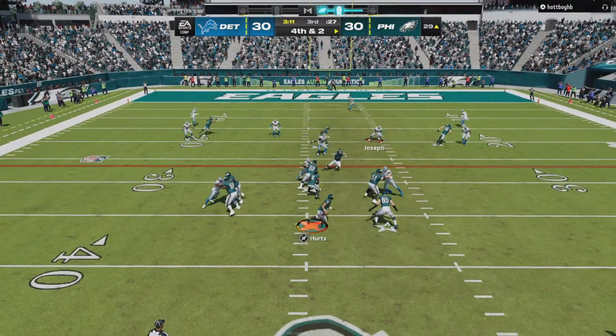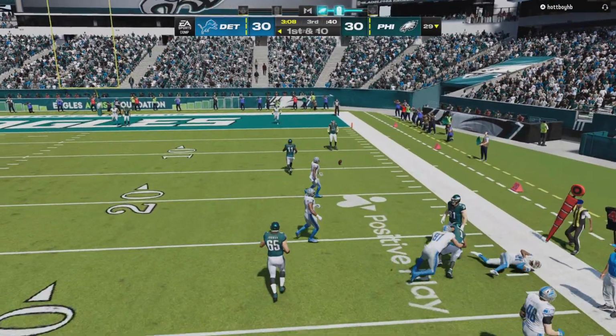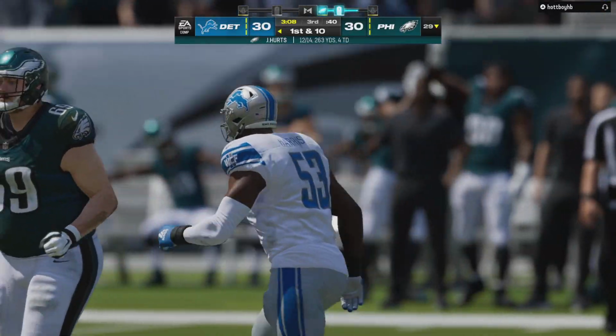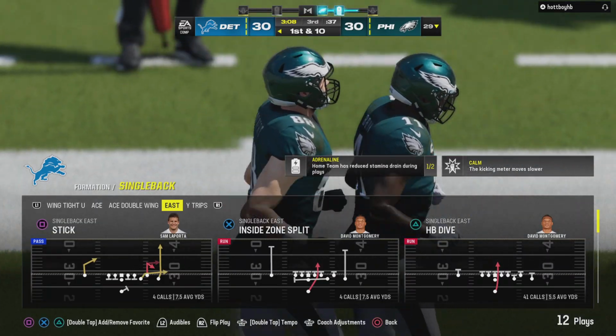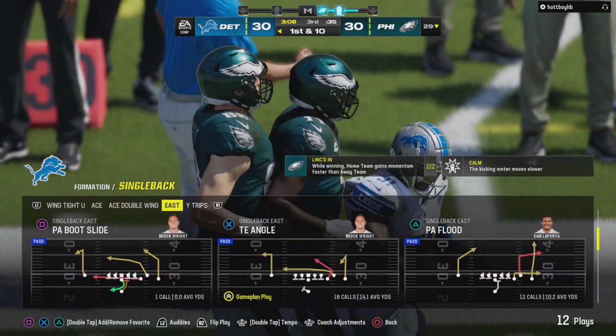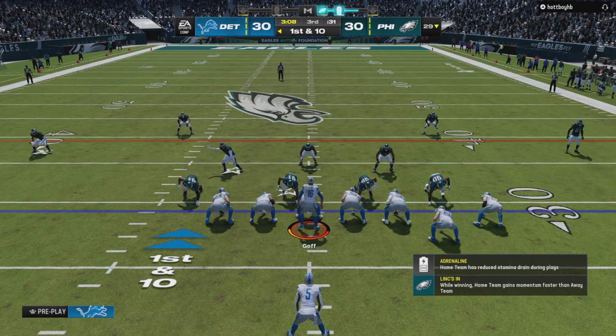They go play action with Hurts, rolling to his right. And it's incomplete. They cannot convert, and they turn it over. The Eagles unable to convert there on 4th, and the Lions will take over. The Detroit offense ready to begin their drive.